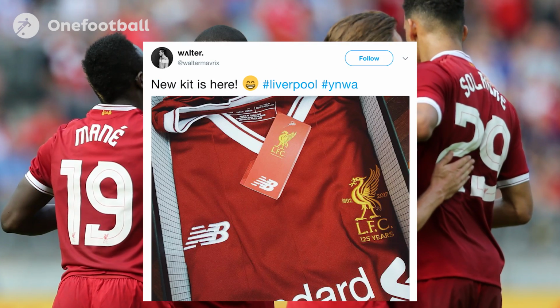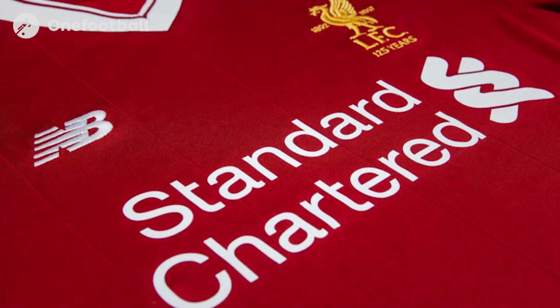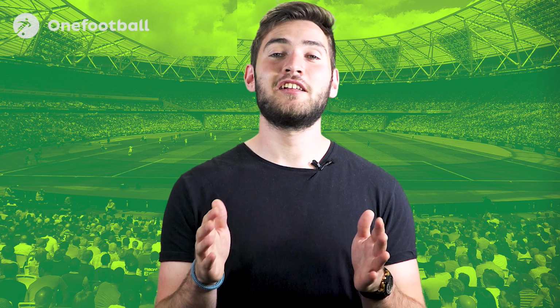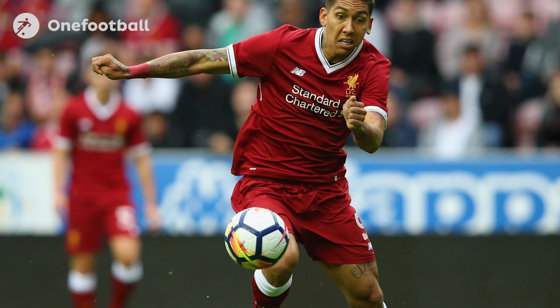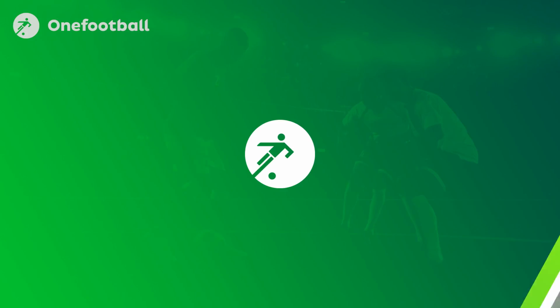The white collar and sleeve cuffs give this shirt a vintage look, and if you get close enough, you'll see a very subtle stripe pattern running down. Having said that, getting close to players like Sadio Mane and Roberto Firmino isn't exactly the easiest task, so Premier League defenders may have to admire this one from afar.